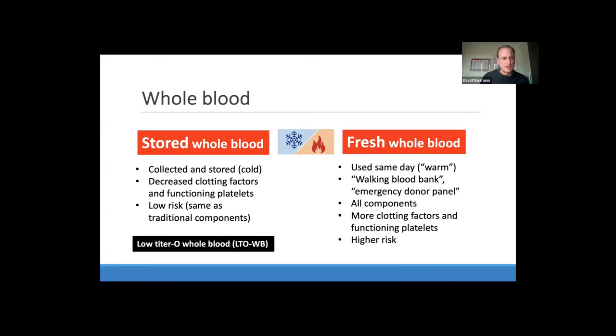However, over time, there is a decrease in clotting factors, and platelets start to not really work. In fact, they might not work at all after a while. So really, is it whole blood? I mean, this is a philosophical question. It's as best you can do if you're storing something at the moment.